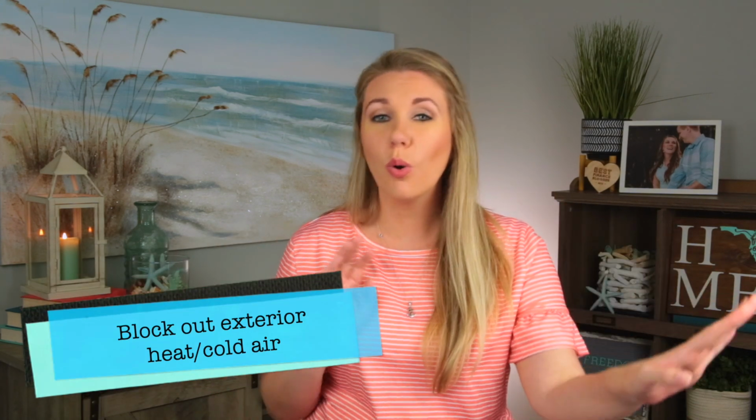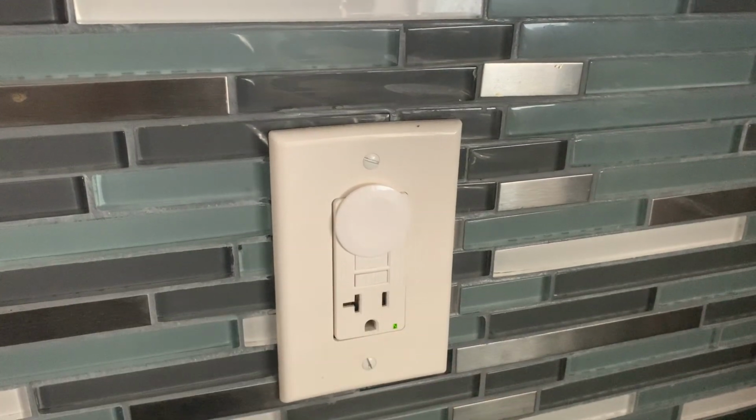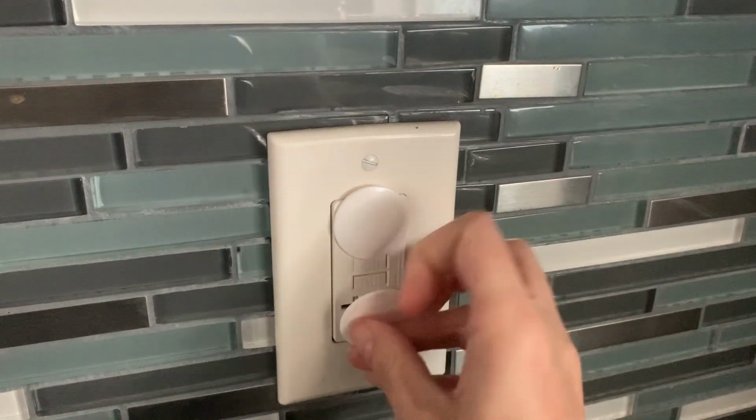Next is to block out outside air, heat, cold. Regardless of where you are, these are really going to help make a big difference. We use outlet covers, the little ones that you have for your baby. We have those on all of our exterior outlet plugs that are in use. And what that does is it helps block that air that comes in. You would be surprised on a windy day how much air comes in through those little outlet holes. So we use those to block all of our outlets.